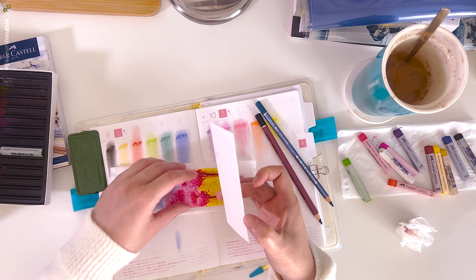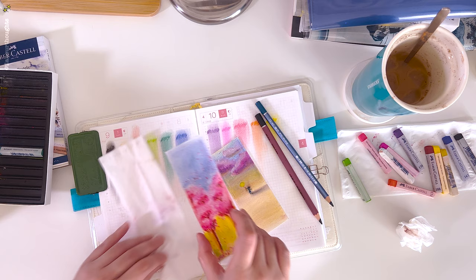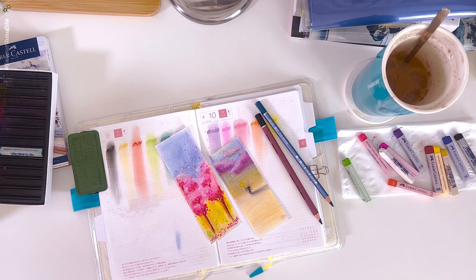For a first try of using soft pastels, I liked how these turned out. I love the softness of the illustrations, mostly because there are no hard lines and it just creates a dreamy illustration.